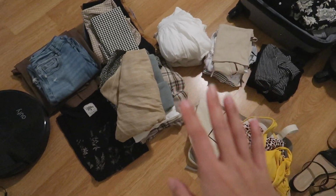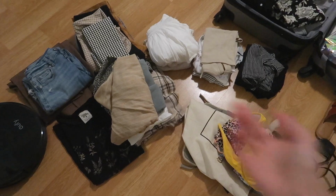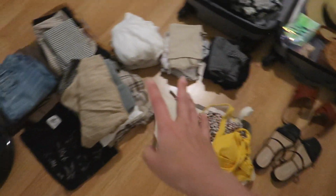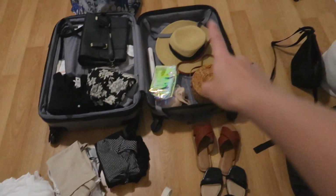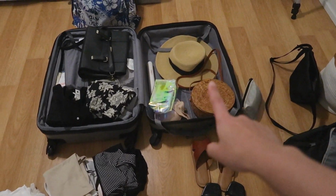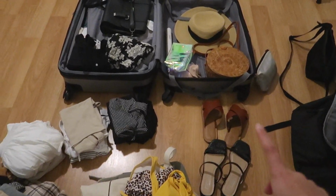Alright, so here's everything that I picked out that I think I want to bring. All of my clothes, shoes as well. I pretty much need to fit all of this in a little bit of space there and in all of this space. I don't know if that's possible, but you know what? We're gonna try. But I'm determined. I feel like we'll be okay.